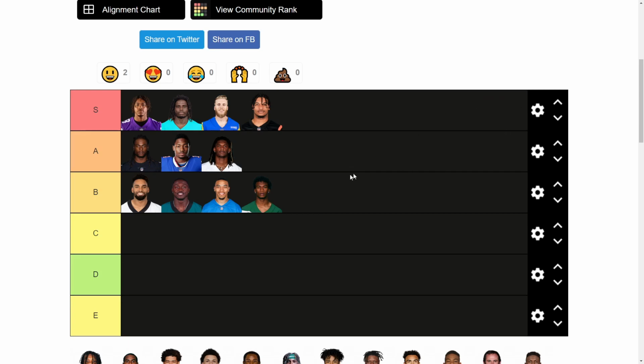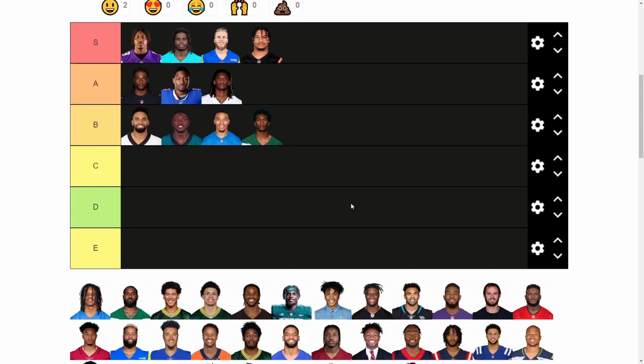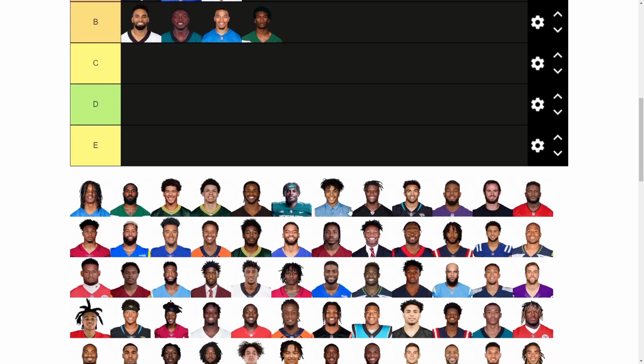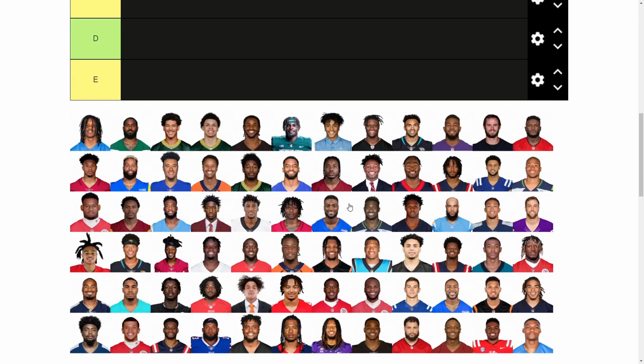Moving on to my wide receiver 12, this will be the first player that I'm going to be putting in C tier. It's going to be Devonta Smith. Devonta Smith, a lot like A.J. Brown, is just a really talented wide receiver. He's going to be getting a ton of targets from Jalen Hurts. He's a really good player.